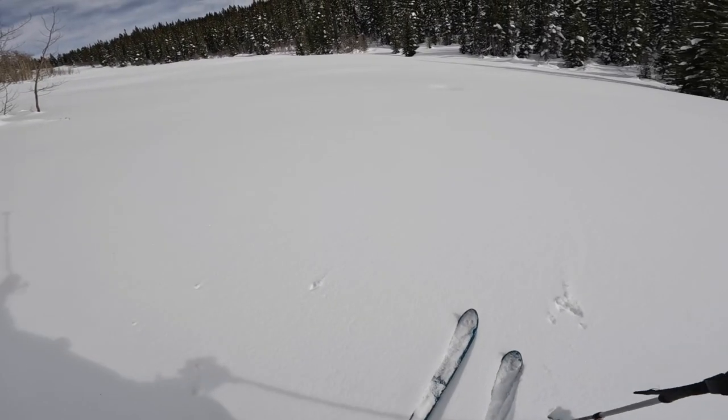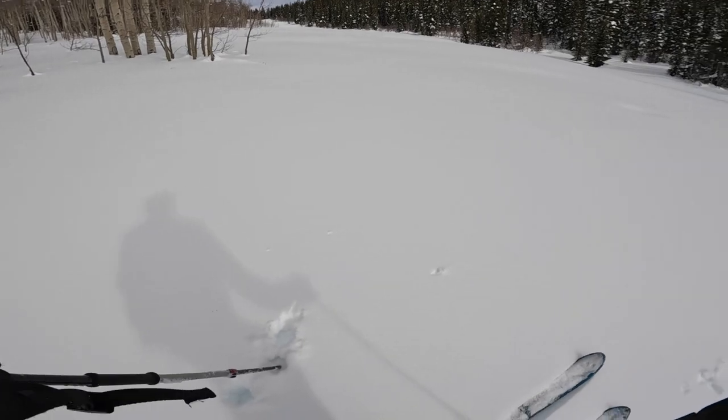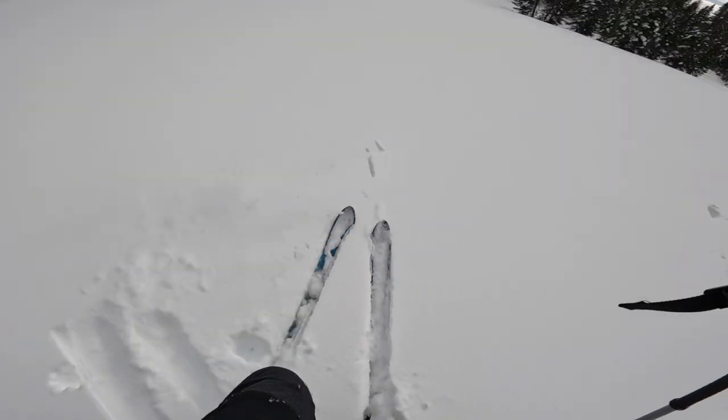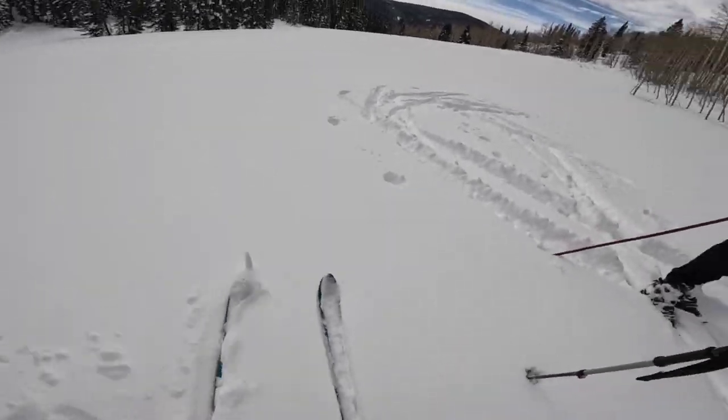That's got some zigzags on that too. That could be gentle if that's what you're going for. I could spend all day. Yeah. Right here.